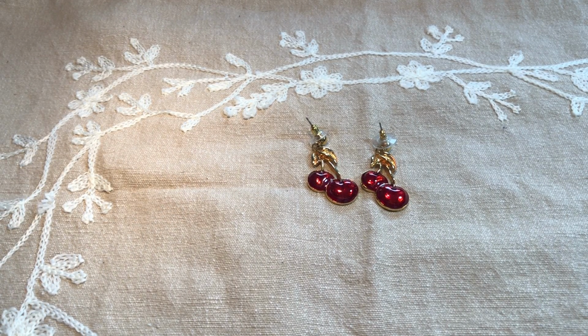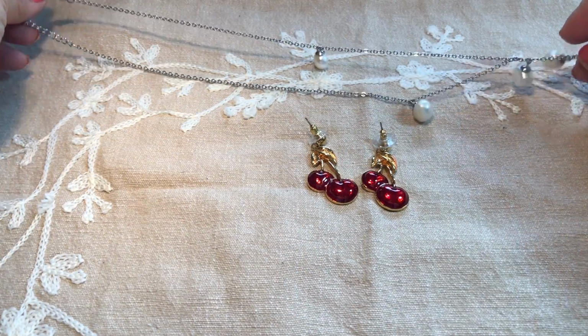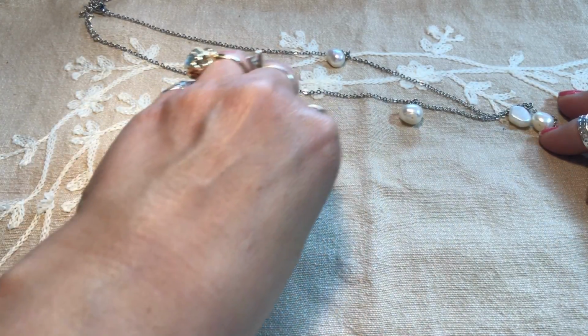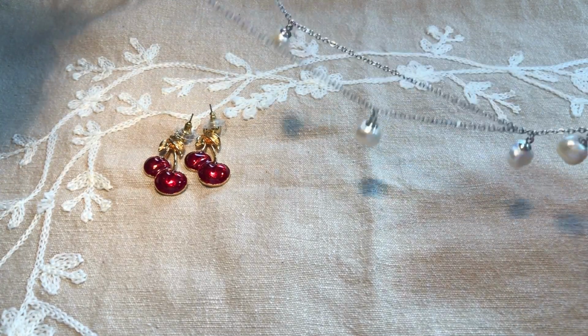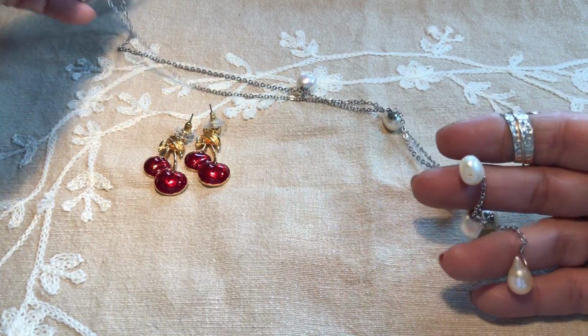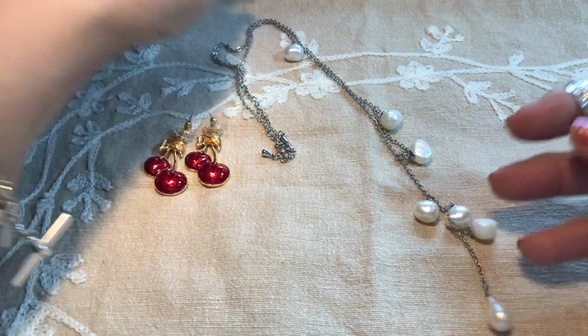I don't know about you guys, but I've looked into my own collections of costume jewelry, because I do have quite a bit of vintage costume jewelry, and they've been sitting in a jewelry box for 10 years or so, and I'll notice that one of the rhinestones is gone or something, and it's just been sitting in the jewelry box.